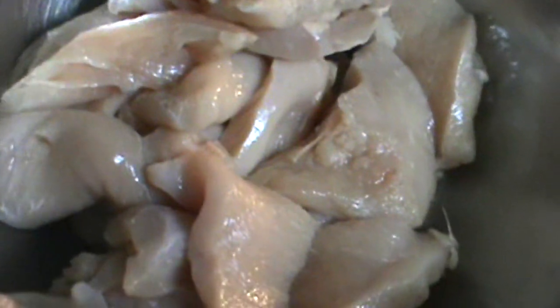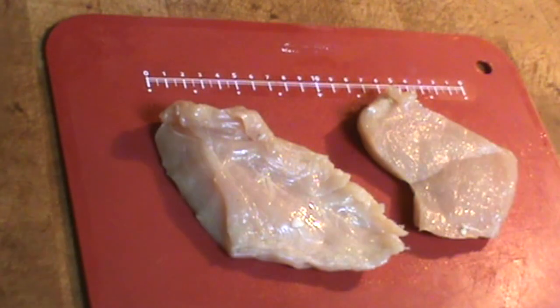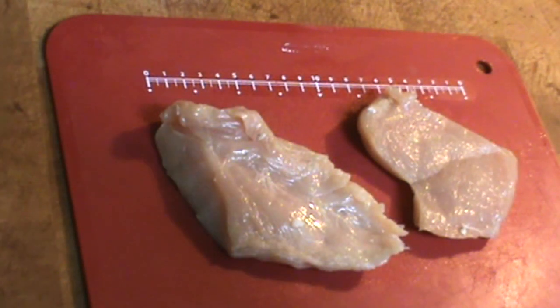Okay, I have processed all of my chicken to smaller cutlets. Now, the next step involves a word you should be familiar with by now, especially on this channel. Right here.